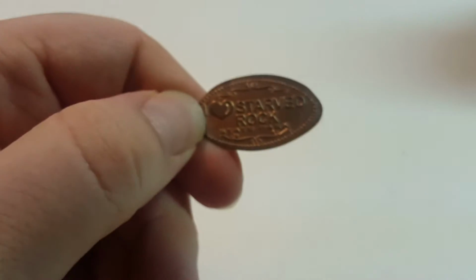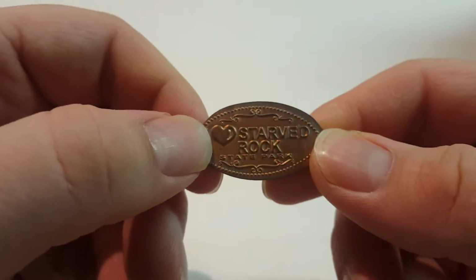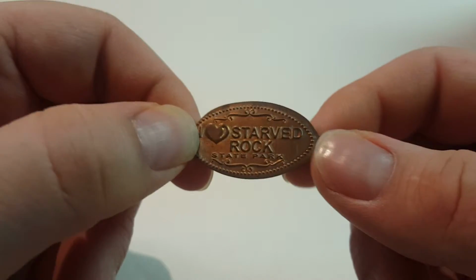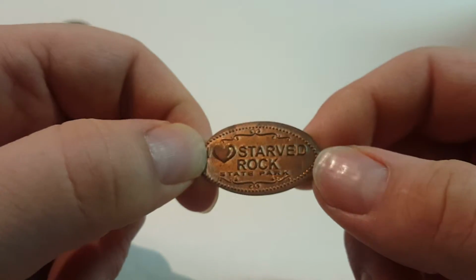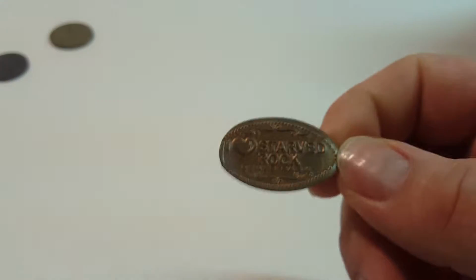Okay, next one. I love Starved Rock. I got this at Starved Rock in, I think, Utica, Illinois. They have this in one of the park facility buildings. Yeah, and they always seem to move it, so a lot of times I can't find it when I'm there. But I think I have every coin from that machine.